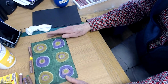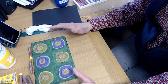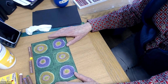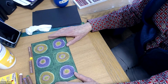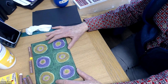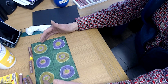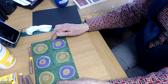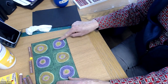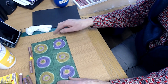So with all artwork, even practice artwork, it is fun to give your artwork a name, a title. So I'm calling this March into spring. Because it looks to me like it's that March green grass coming up and growing with nice little spring flowers popping up. So this is my March into spring. I did purple, purple, purple, and then gold, gold, and gold.